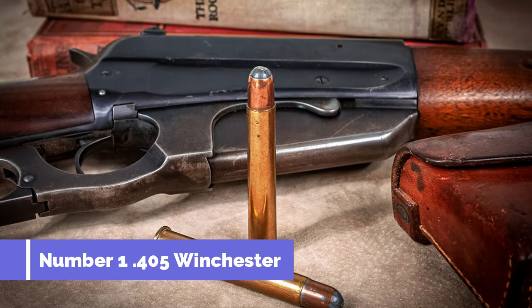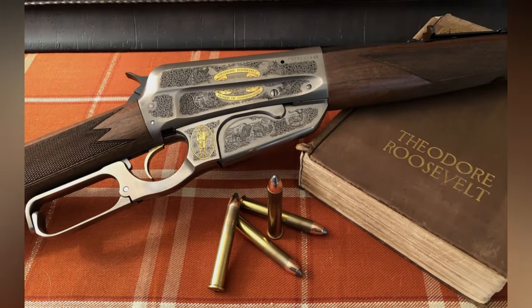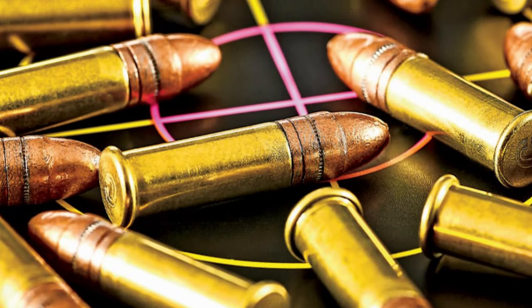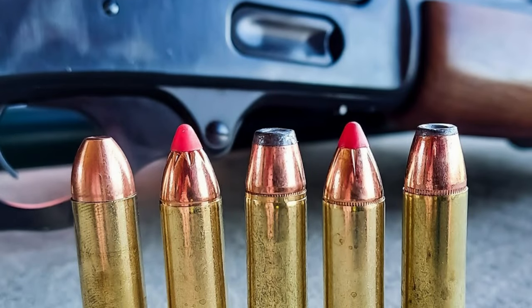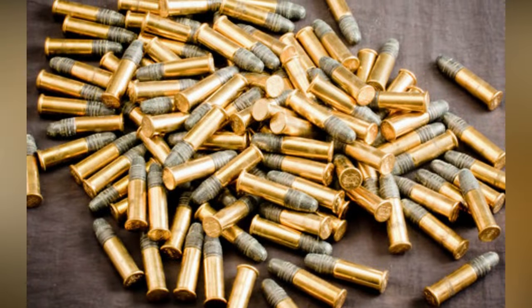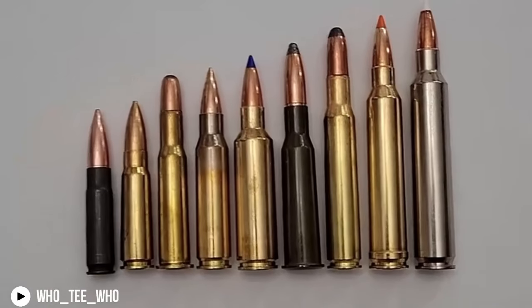Number 1. .405 Winchester, the powerhouse lever action round. The .405 Winchester, introduced in 1904, is one of the most powerful and historically significant cartridges ever designed for a lever-action rifle. Built specifically for the Winchester Model 1895, this round was a departure from the typical smaller calibers used in lever guns, offering much more power for big game hunters.